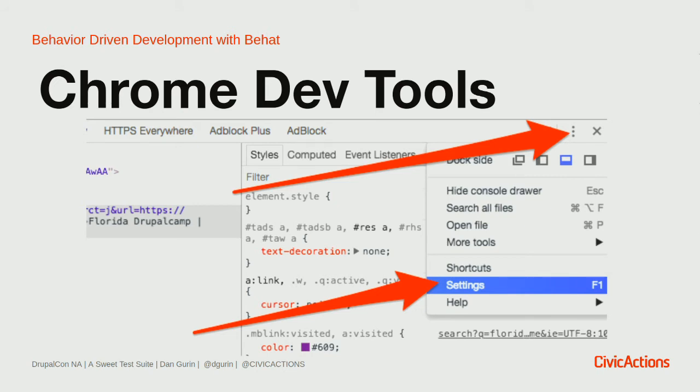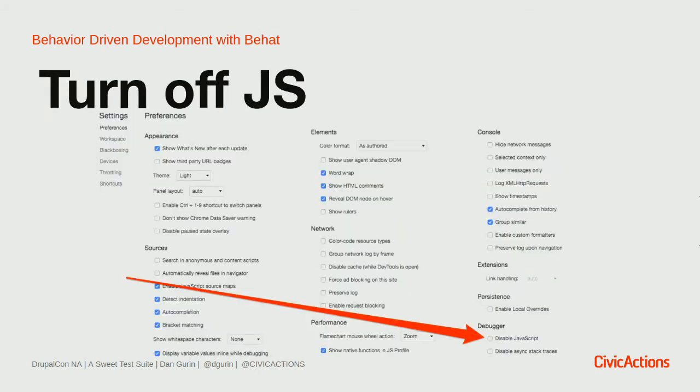If you want to discover similar situations, you can use Google Chrome DevTools to toggle JavaScript on and off and simulate in your browser how a Drupal site or app will function during a Behat test that does not have JavaScript running. In Google Chrome DevTools, you can just click the contextual menu and then settings, and then check the disable JavaScript checkbox at the bottom of the settings. You might have to scroll down. There's a lot of settings. They're adding them all the time.